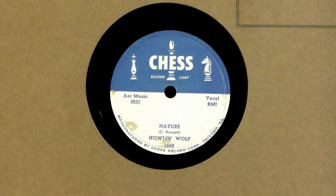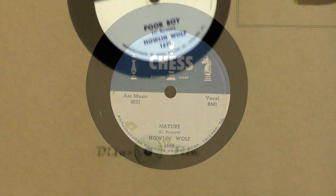Okay, next up, here is lot number 6038, Chess recording by Howling Wolf, $100 minimum bid. We actually have a pretty good number of Howling Wolf records in this auction. This one has a few little label tears on both sides, as you can see, but not anything super objectionable.